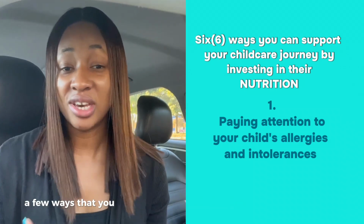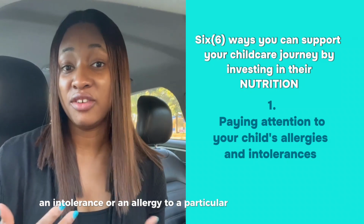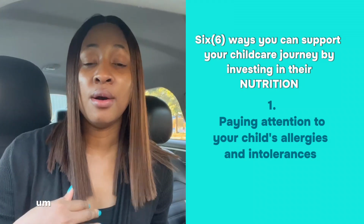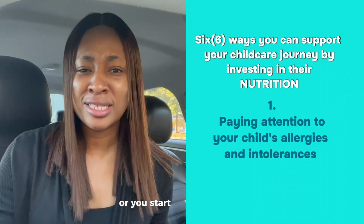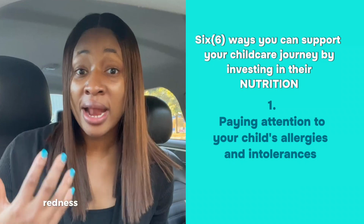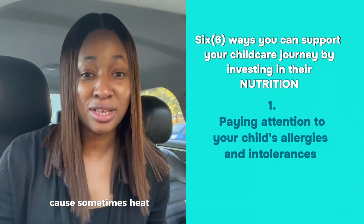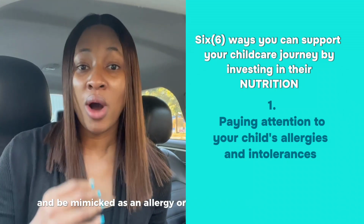A few ways that you can check to see if your child has an intolerance or an allergy to a particular food is offering that food and then waiting at least 24 to 48 hours to see if they come up with hives or rashes or start itching, or you start seeing rashes in different parts of their body, or they have redness or soreness in any part of their body. Now, it doesn't specifically have to be in the stomach or in the hand, because sometimes heat rashes can show up and be mimicked as an allergy or an intolerance.